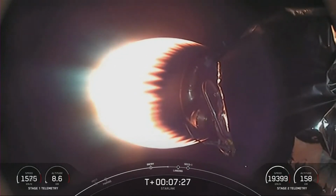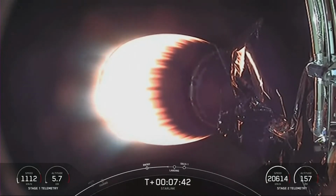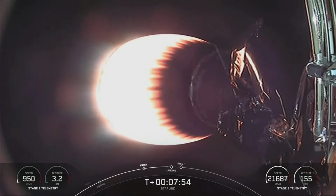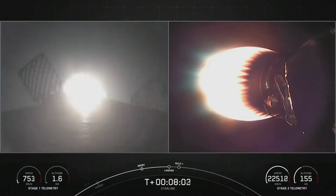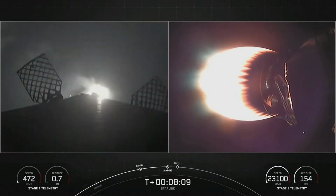Stage 1 entry transonic. And there's that call that the first stage is transonic, which means that it's traveling near the speed of sound. Coming up in about 20 seconds will be the landing burn. Stage 1 landing burn, internal guidance. And there's confirmation that the Stage 1 landing burn has started in preparation for touchdown on our drone ship, A Shortfall of Gravitas.